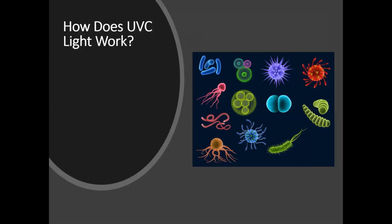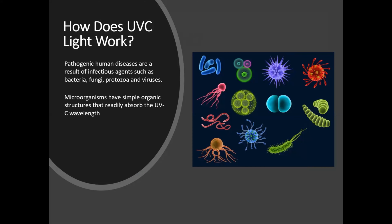So how does UVC light work? Most pathogenic diseases are a result of infectious agents that we encounter, such as bacteria, fungi, protozoa, and viruses. These are microorganisms, and I want to go into a little bit more detail about this. When we talk about microorganisms, many of these pathogenic organisms are single-cell organisms compared to us, humans, animals, and plants, which generally tend to be multicellular. We have many, many cells.